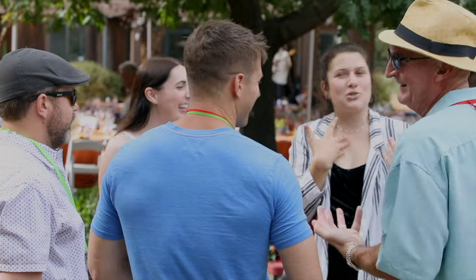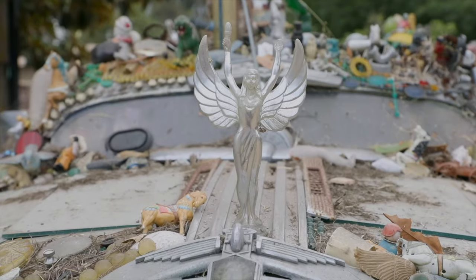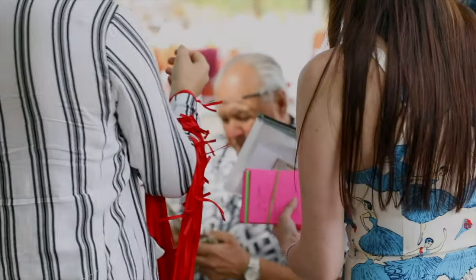Hi, my name is Sonnen Kirsten. We're here at the 2018 Vine Village Celebration, our major fundraiser here that helps fund programs that we run for people with developmental disabilities here in the greater Napa community.